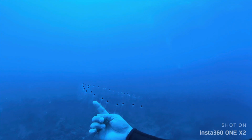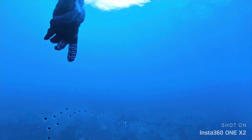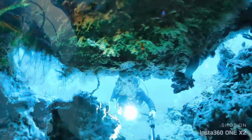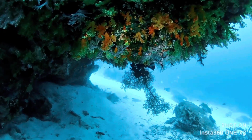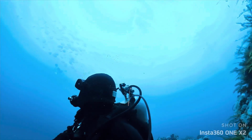This is a macro shot. There's a fish following. Well, this shot is really hard to do if you're on another camera, but the Insta360 makes it so simple. You can just stick it into a hole, and you can take your shot from the hole. The perspective is totally different, and also you can turn the angle around, which is super excellent for it.